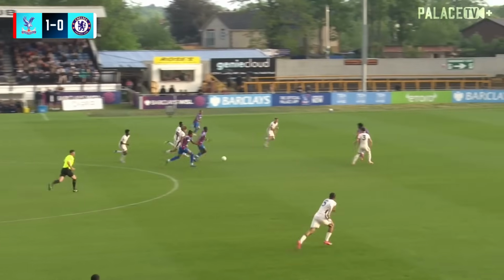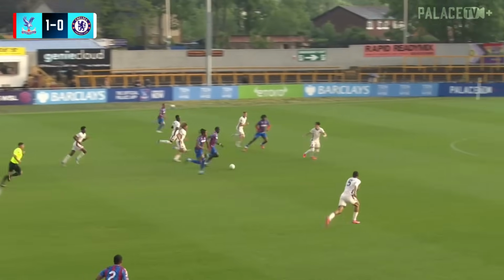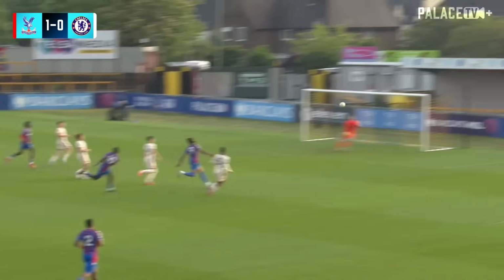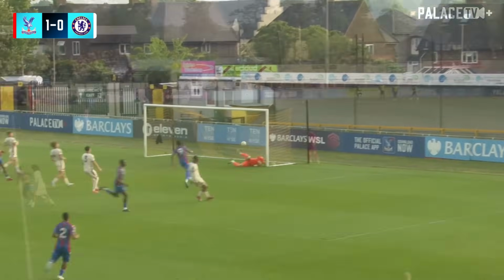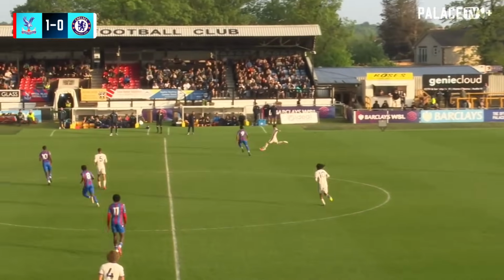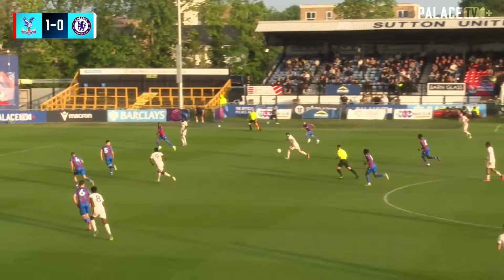Chelsea started brightly, but Palace, that's what they can do. There's so much power, there's so much pace, there's so much subtlety in this front three. And they end up with a trophy in the Europa Conference League. Of course, they have used many young players on the run to the semi-finals. Looking good for the final.